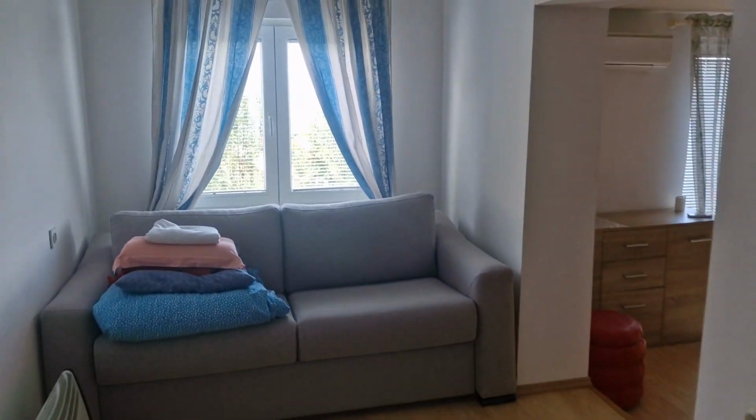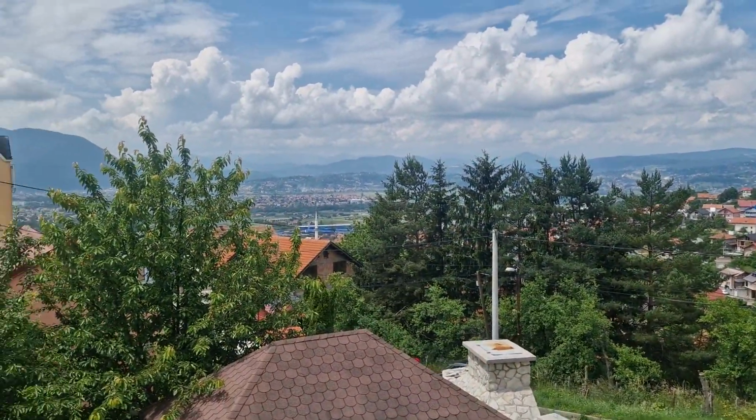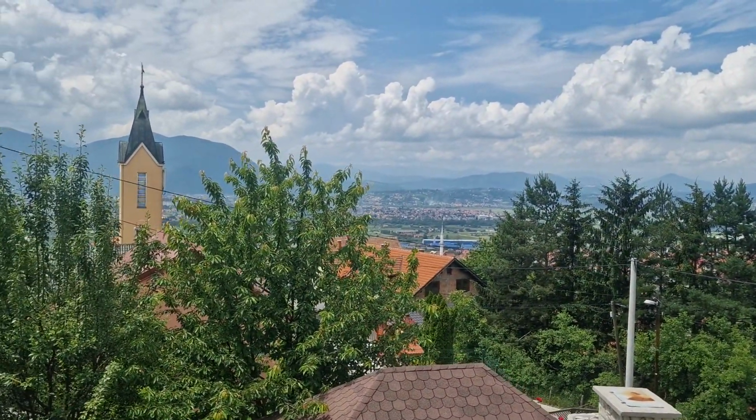Now we will see and move to the ground floor. There is one more apartment, but let's see from here, from the balcony. This is the balcony view.